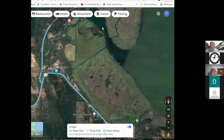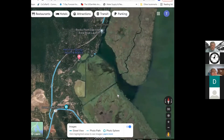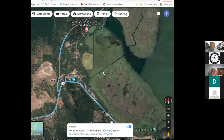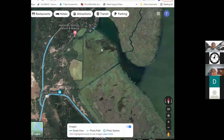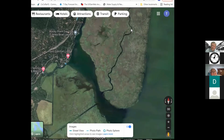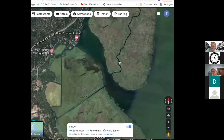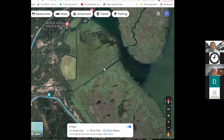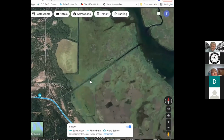We're near the Rocky Point area. This is the West Side Road and Highway 140 here, continuing on towards Medford. And here we can see some wetland areas along the marshy edge of Upper Klamath Lake. And we see a creek that comes down through the wetlands. I'm going to say that's Recreation Creek, if I remember right. But it's this straight line here through the marsh that I wanted to focus on.